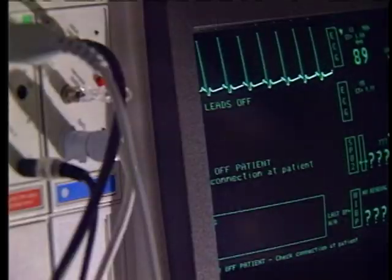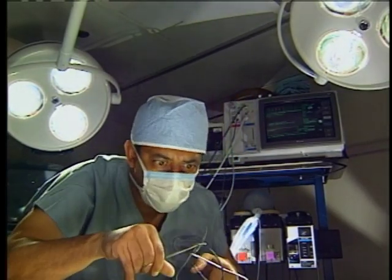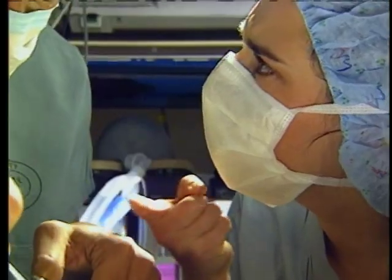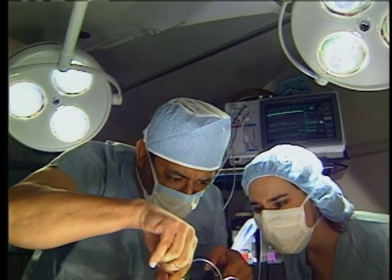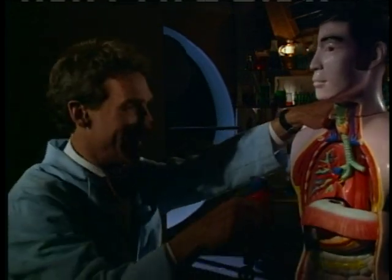He was a promising young surgeon and a plumber. We're losing it. Retractor. Nurse. Doctor, you're working on the wrong pump. That is a fish tank pump, not a heart pump. Either way, it's still a pump. Retractor. He's Hank Hartley, MD, and pipe fitter. For this, I need one of these. Ouch.